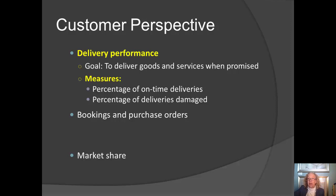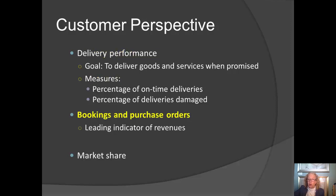Our customer perspective might include issues that relate to bookings and purchase orders. We might want to think about this because the number of bookings and the number of purchase orders is an indicator of future revenue streams. In that case, we need to find a way to track our future bookings and purchase orders because these are not measured in traditional financial information systems.